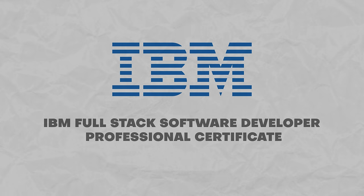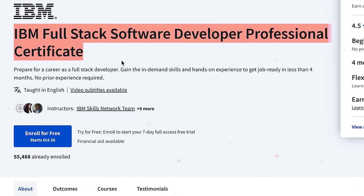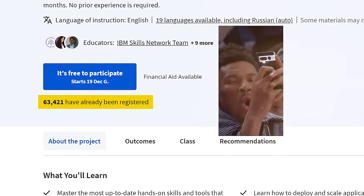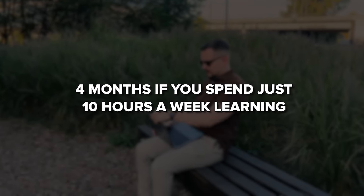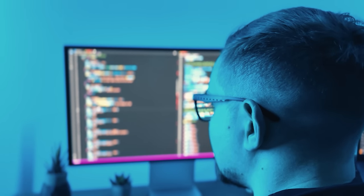IBM Full Stack Software Developer Professional Certificate. And the number 4 on this list is another certification program by IBM. Currently, it's by far the most popular full stack development learning program on Coursera. 60,000 students have already enrolled in this certification program. It takes about 4 months if you spend just 10 hours a week learning. And again, it's totally beginner friendly.